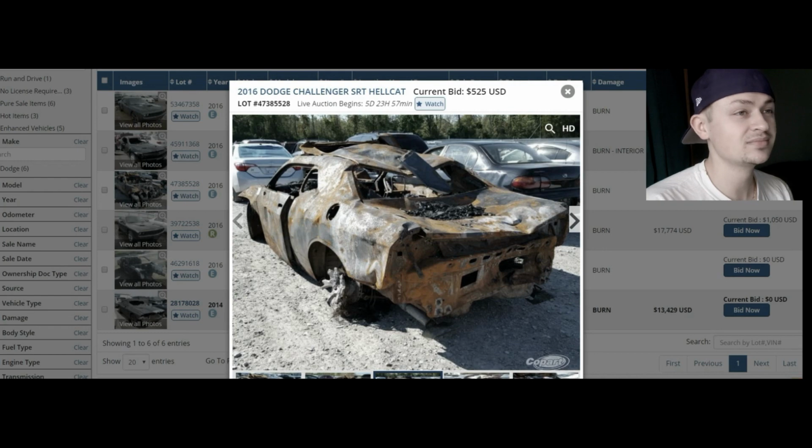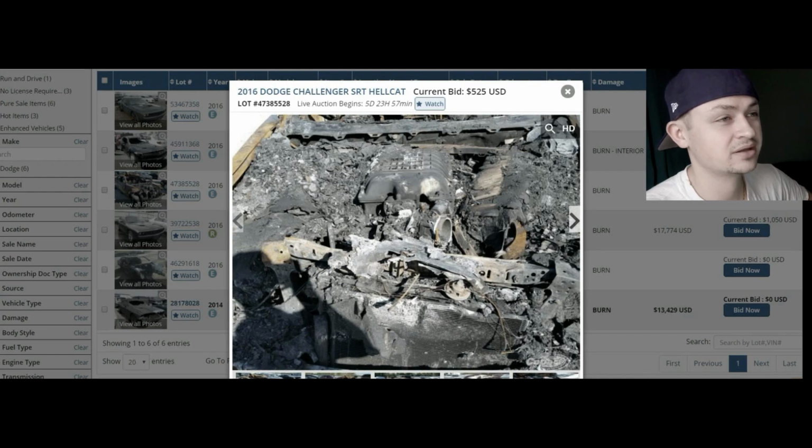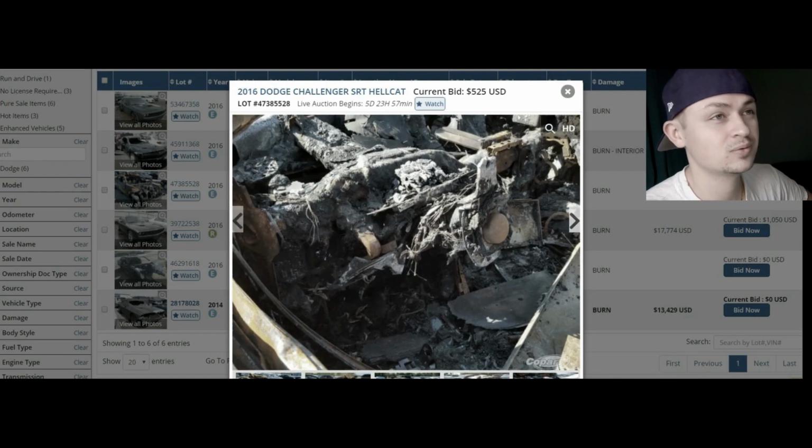Look at the wheel on that. You guys see that? Maybe an accident leading to a fire, burning down to the ground. I mean, there's definitely damage. Look at that. You can't do anything with this kind of engine. You can't do anything with this car. This car, whew.